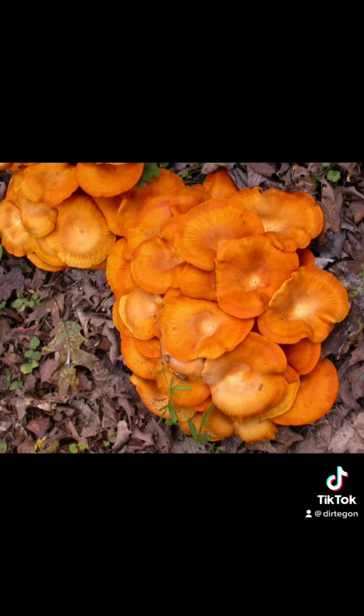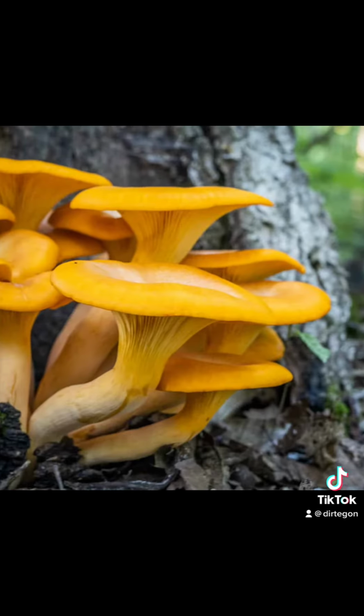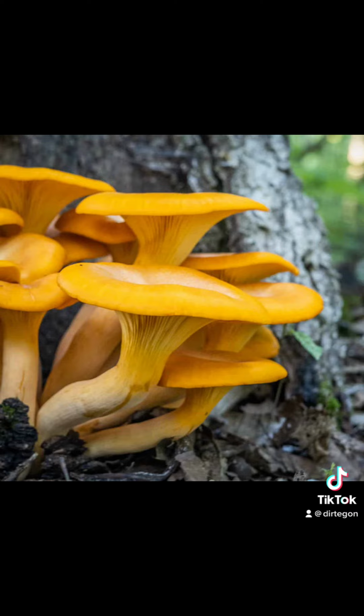Now, if there's one poisonous lookalike that I'd be wary of, it's this here, the jack-o'-lantern. Your jack-o'-lantern grows in clusters like oysters, and its gills do kind of run down the stem. But you don't want to put this in your mouth, because if you do, it'll make you sick for days. So, to make sure that you have oysters and not jack-o'-lanterns, take a look at the stem or the stipe and see how far the gills run down. With your oysters, they'll run all the way down, but you see with the jack-o'-lantern here, they kind of just run halfway down the stem. You'll also notice that the jack-o'-lanterns have a much more defined stem or stipe than the oyster mushroom does.